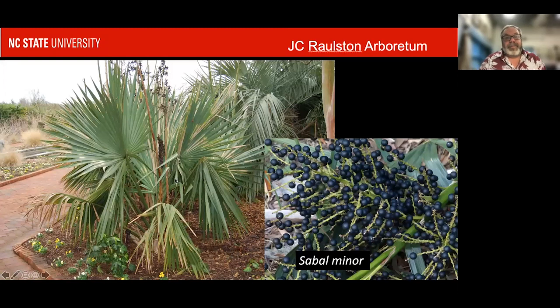Sable minor. I just came back from the beach last weekend. And as you get closer to the coast and you look into those kind of swampy woodlands on the sides of the roads, the pocosins, you'll see this palm growing all through there. They are kind of a shrubby plant. Minor means smaller or lesser, so it's smaller than palmetto.